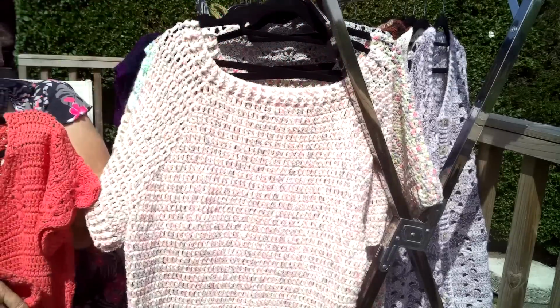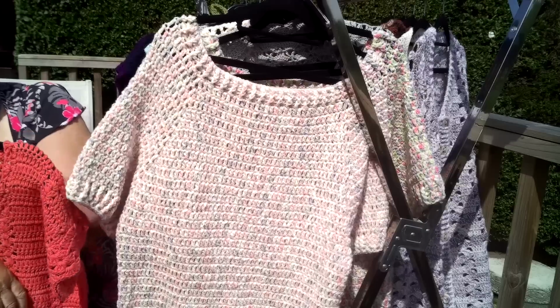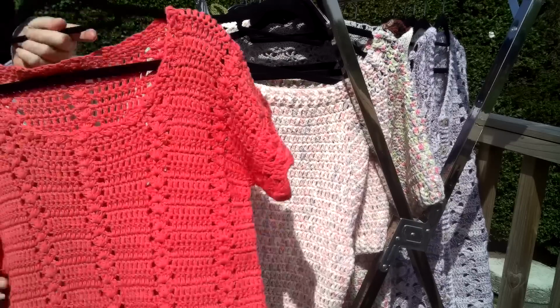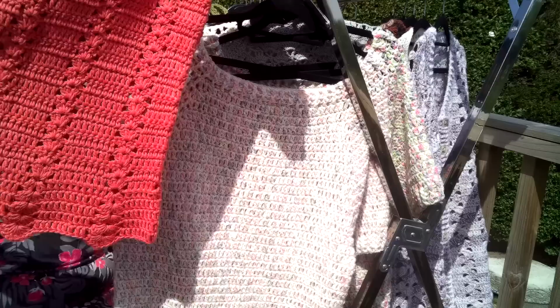So this is how this all started. I was just sorting through to put that in my wardrobe and decided, no, you don't really need it. You've not worn it, you've not touched it, so put it up for sale. So I love this one. It's got like a scallopy edge on it.